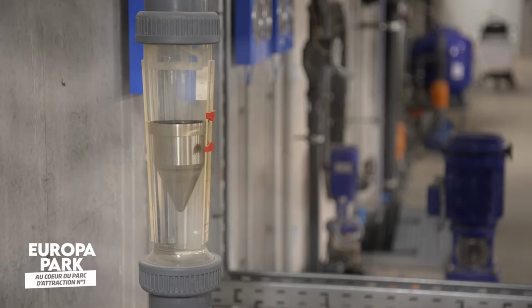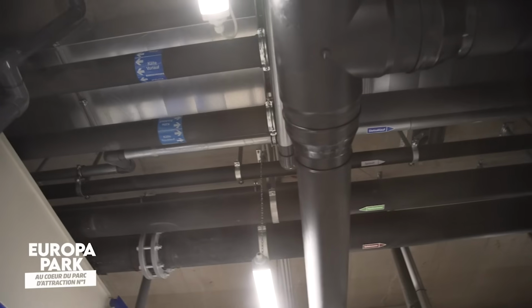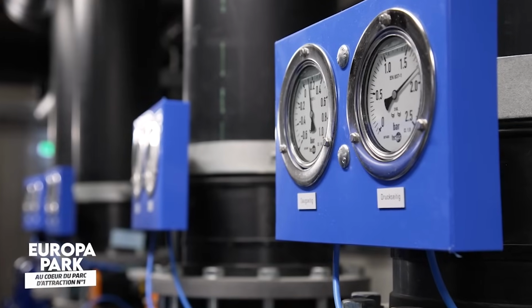So under Rulantica, there are huge technical rooms. Even under Svalgorok, the outdoor play area, which doesn't look that big, has a huge cellar with all the pumps and filters. So it's a very big area. You can drive a truck into that.